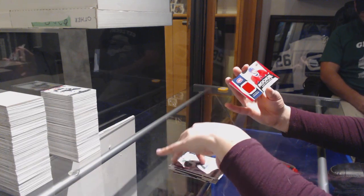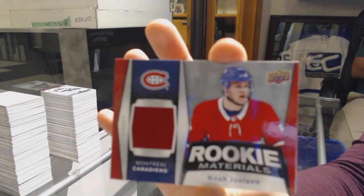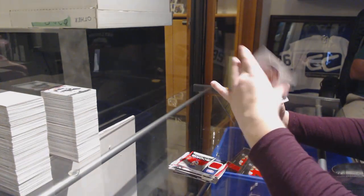Canvas of Ben Bishop for the Stars. Rookie Materials jersey for the Montreal Canadiens, Noah Juulsen. Portraits of Viktor Ejdsell for the Blackhawks and a Dylan Sikura Young Guns for the Blackhawks.